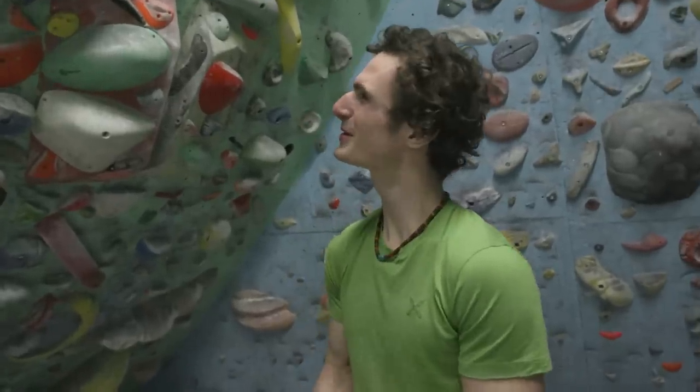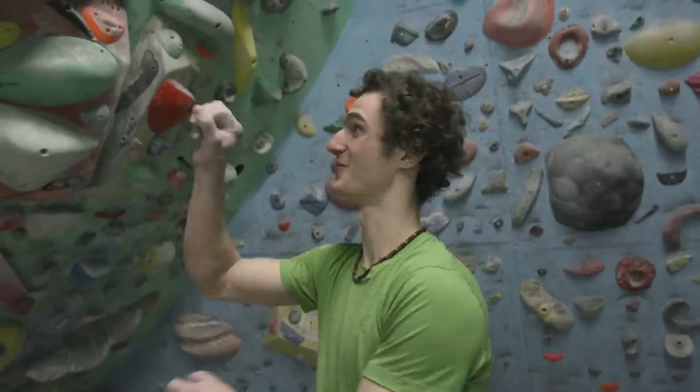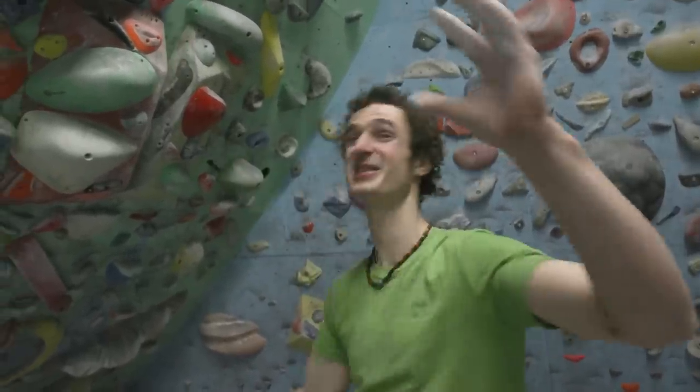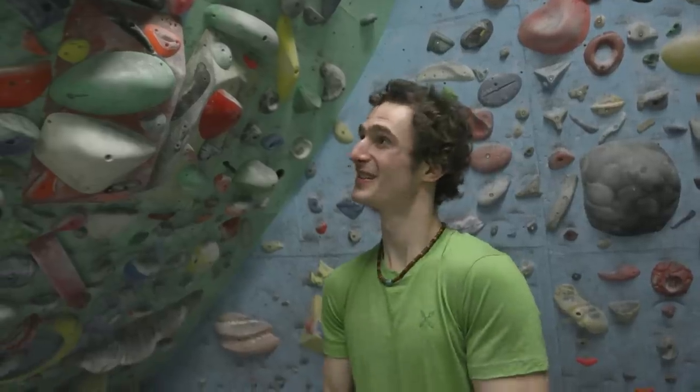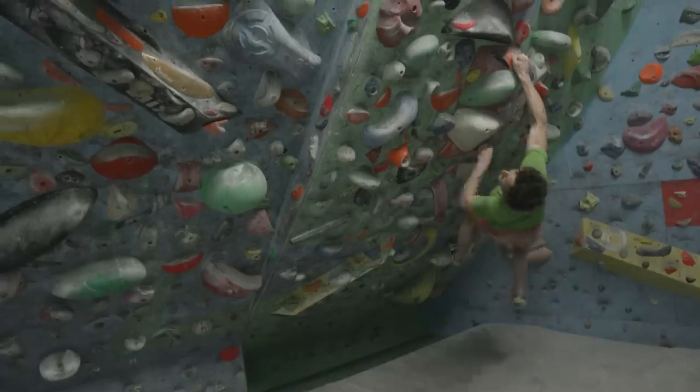This boulder problem is from two weeks ago, and I think I had no chance to do this 360 move with this one move in. This one move in makes it so much harder to spin around. And now I stuck it and I was really close in the second part, in the 360. So it would be cool to link this first move and then do the rest of the boulder.